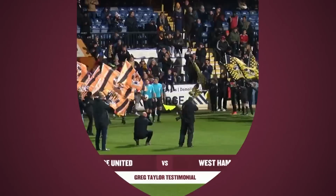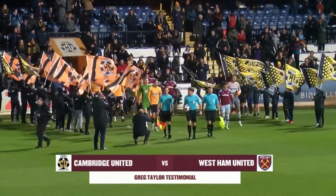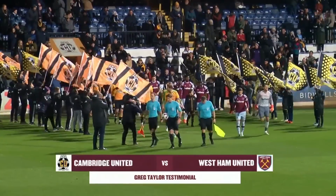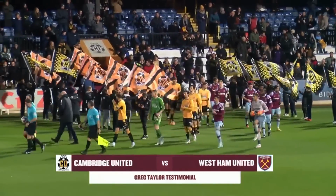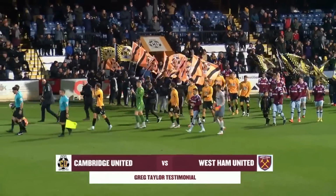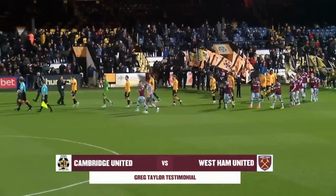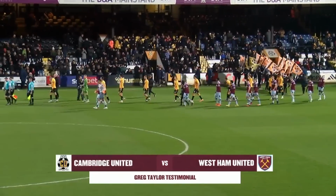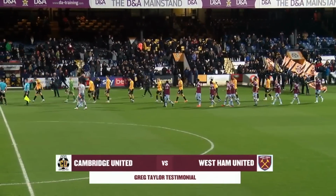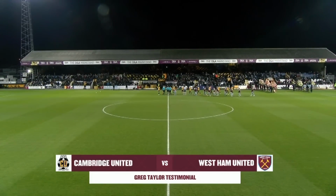But here come the two sets of teams, Cambridge United and West Ham United. This isn't the only game that West Ham have before the start of the Premier League. They have a trip to Italy on the weekend, and also a less long trip to Fulham in a couple weeks' time at Craven Cottage. But for now, it's all focus here at the Abbey Stadium for Cambridge United against West Ham United.